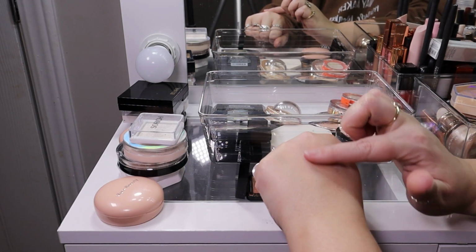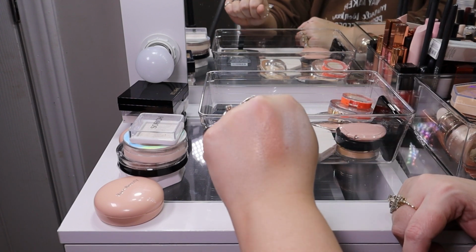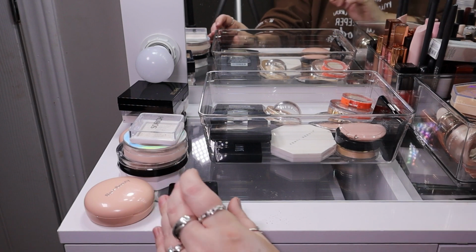Okay, so this is from Bo Babe Beauty, and she is a little powdery, but this is like a deep bronzy highlighter, and I do like the shade of this, especially when I'm trying to do super bronzy looks. I just think I like this, so I'm gonna keep it.